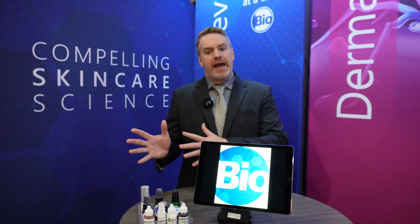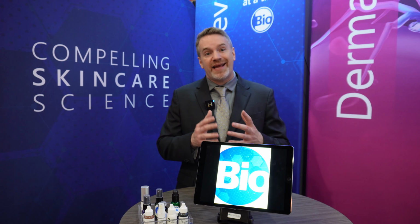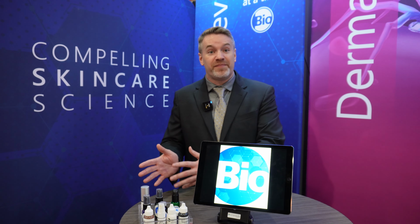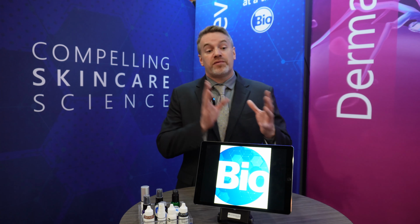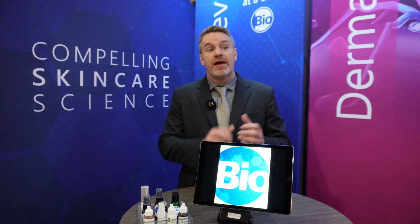These products actually synergize really well together. We did a parallel clinical study where we mixed them together. One of the things that we saw was a much more enhanced reduction in the coproporphyrin 3 fluorescence over time.